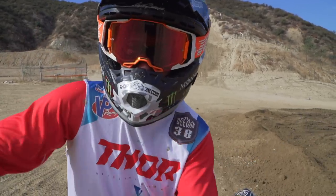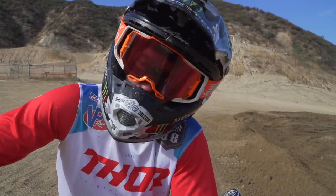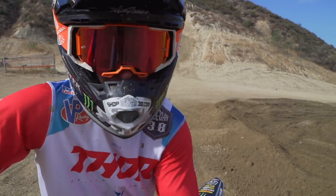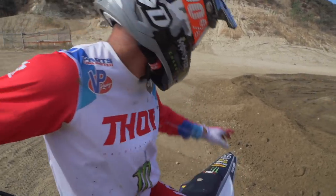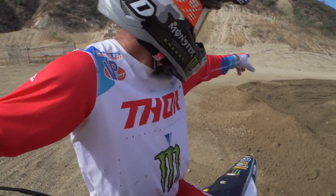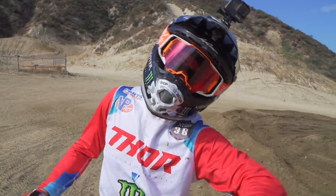I know it sounds kind of cheesy, but hey, anything to make riding a little more enjoyable is better, right? It's already enjoyable, but if you can make it even better, then cool. That's what a lot of products are all about, right? So I'm gonna go. There's a little bit of berm left over there, and I think we gotta finish it off.